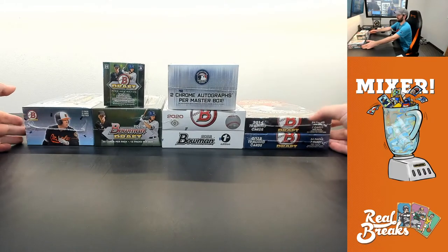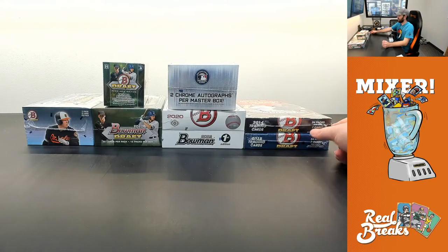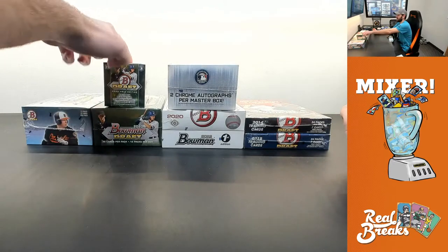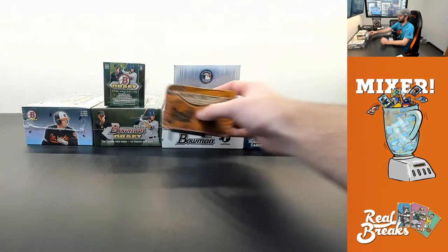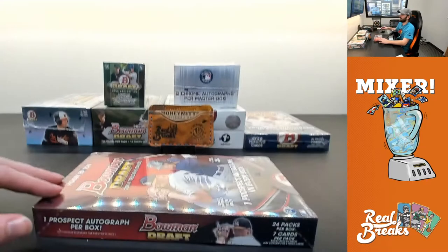I will keep track of hits so that we can random off that skunk protection bat at the end of the break. We got 14, 15 Bowman Draft Hobby, 19 Bowman Draft Jumbo, 20 Draft Jumbo, 20 Draft Asia, 20 Bowman Chrome Hobby, 20 Bowman Hobby, and 21 Bowman First Edition. So let's get our mate outs, and we'll start off here with 2014 Bowman Draft.